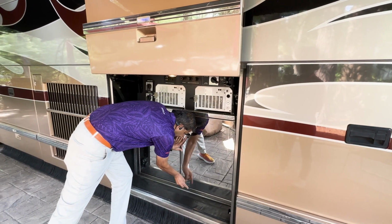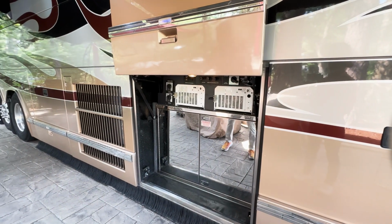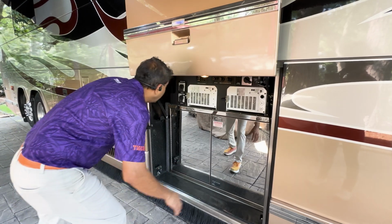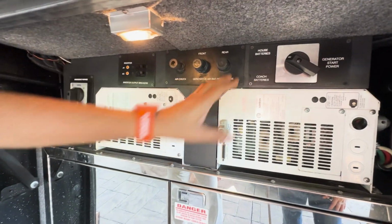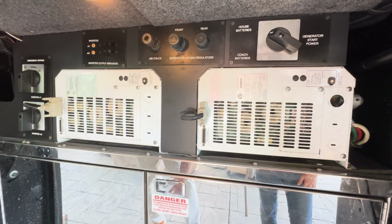You see those Greyhound buses on the road? Million mile engine, Detroit Series 60. I wish they made motors like that anymore. They don't. Pre-DAF. Anyways, this is your inverter output breakers, and you've got your front, rear, generator, bag inflator, all that stuff. House batteries, coach batteries. How do you want to crank your generator? That's a selection for that.